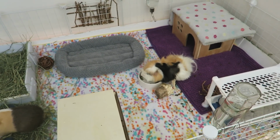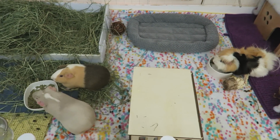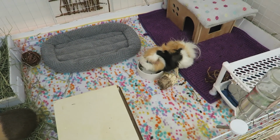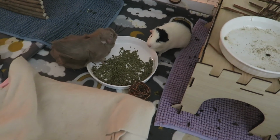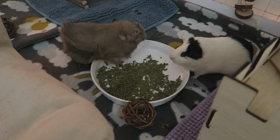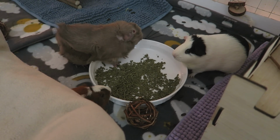Good morning, you guys. It's actually 2 days since I last talked with you, so I wanted to give you guys some updates and show off the piggies. As you can tell, they're all munching down on their pellets. Here's the herd over here. Wanda constantly has her feet inside of the pellet dish. She loves to eat that way. I have no idea why.